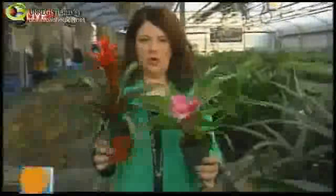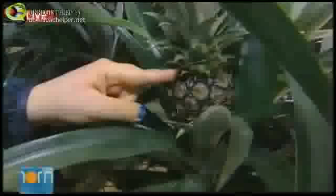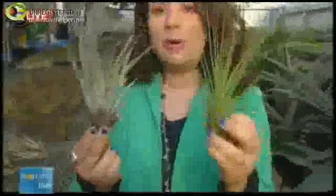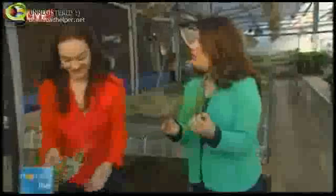These two are in the same family as, if you look right over here, see the little pineapple tree, same family as the pineapple. And along the same family tree are these air plants. Isn't this interesting? The thing about these air plants, according to Adrian, is that they don't need any soil. No, they're almost alien. Yeah, seriously.